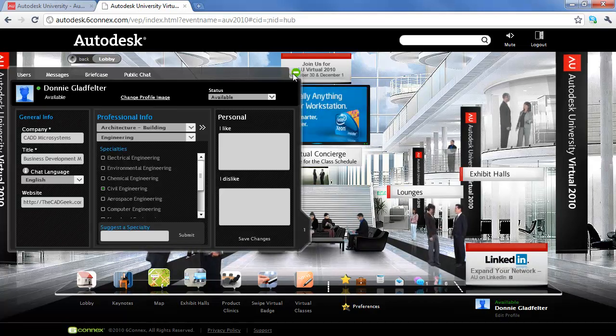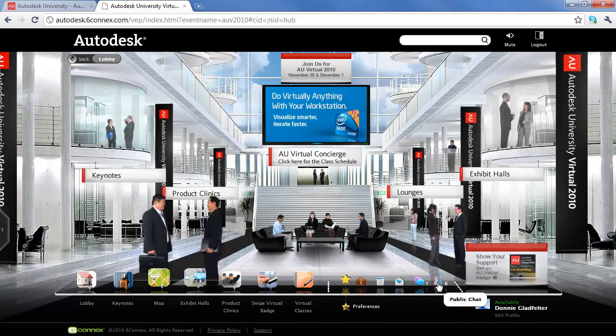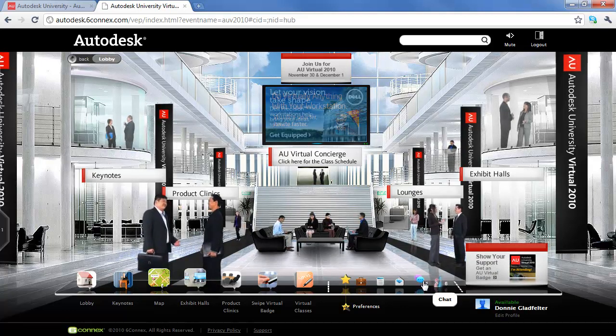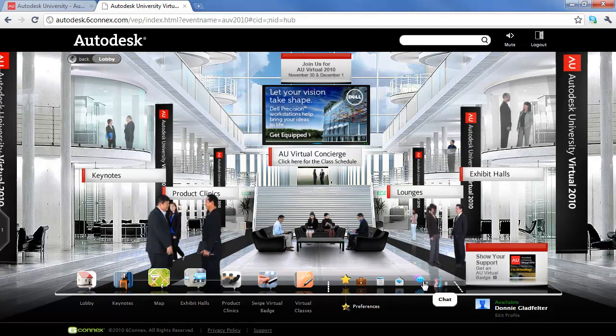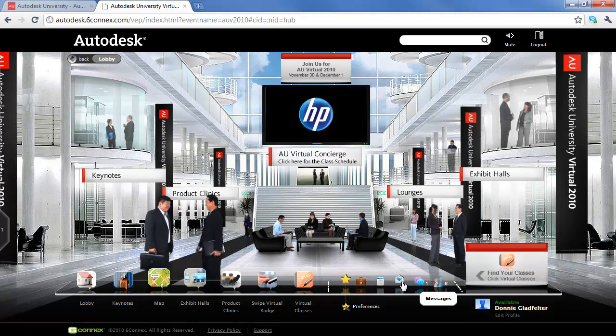Now, once you've got that, you can come down here and you'll notice that we have several icons also in the menu bar, and they are public chat, so chat to everyone, or I can chat one-on-one with other individuals also attending Autodesk University Virtual. Finally, I can also send messages or emails between other virtual attendees.